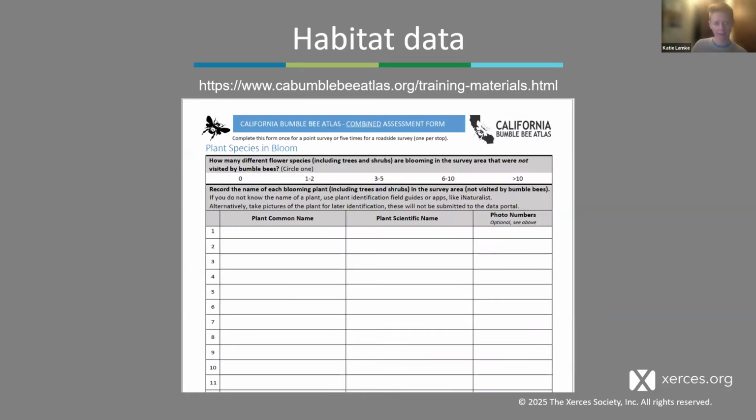And then on the back side of the data sheet, there's a little bit more about the plant species. The top question here is about how many different plant species were in bloom, and this is only counting the species that were not visited by bumblebees. When you catch a bumblebee and you're photo documenting it, you're also recording the floral host. So on this list here, we're not going to double count or double record those plants. You're only going to circle the number of plants here that were in bloom, but that you did not catch bumblebees on.